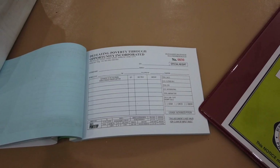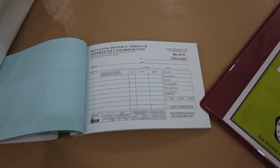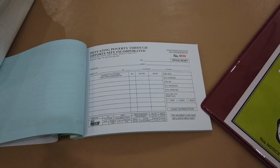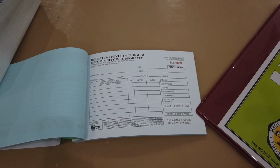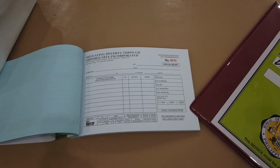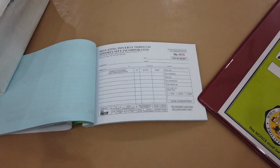Defeating Poverty is a charity, and you know that, but we still are required to have our official receipt, so every donor will be sent a PDF copy of their official receipt. Now, I will explain to you the process of getting an official receipt.